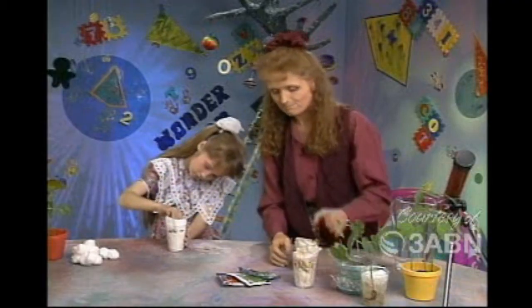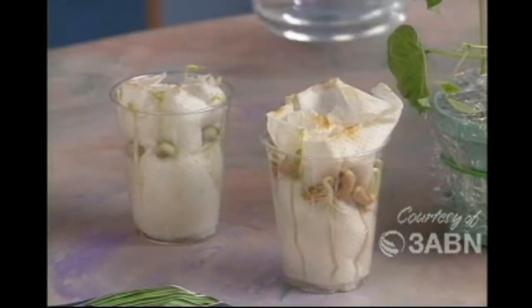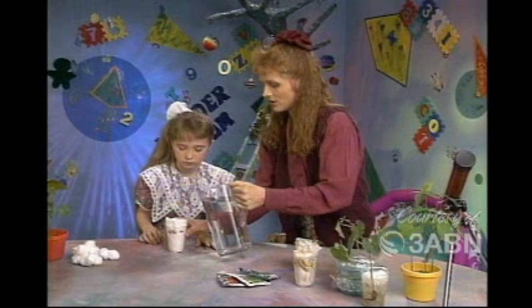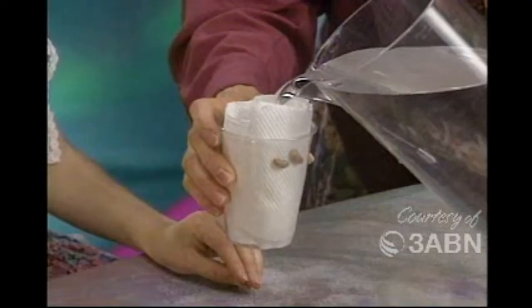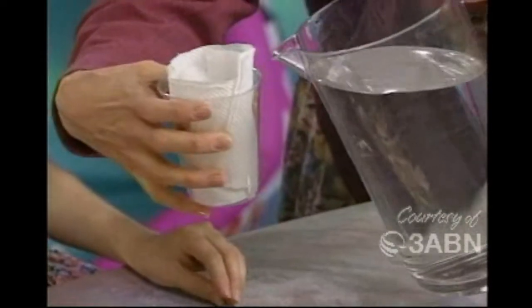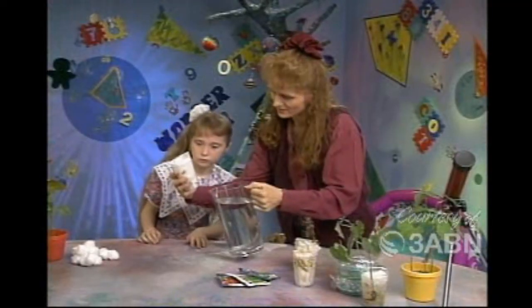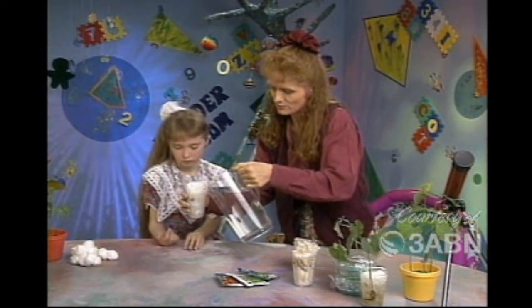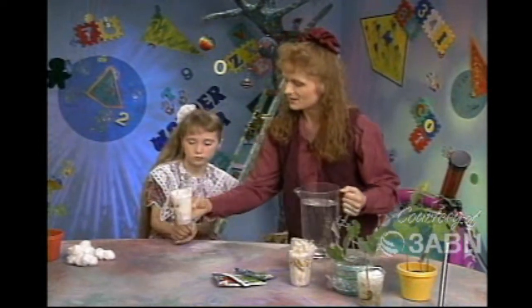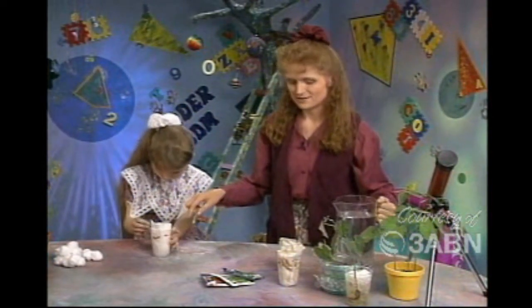And when you do it, always make sure that you moisten the paper towel and the cotton balls. And you have to use quite a bit of water because the cotton balls are really thirsty and they really soak up the water. So you kind of have to pour it in and then wait a little bit and pour some more in to get it all moist everywhere. This is because the seeds won't sprout unless they're wet.